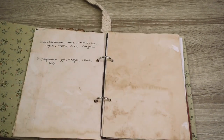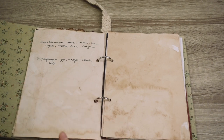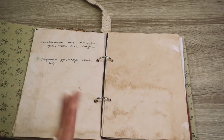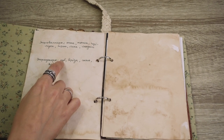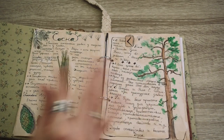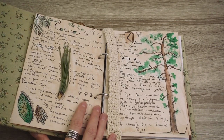The next page I didn't manage to decorate, but I wrote down very useful information. There are two types of trees: vampire trees that take energy. What I mean by take energy, they can take some diseases, they can take depression, they can take negative thoughts. And also there is a type of trees that give energy. They are energy donors, and pine tree is in the second category, near the birch and a lot of other trees. I will have to fill all this list, and maybe later we will speak more about this. And this is it with my book of shadows and the pages about pine trees.